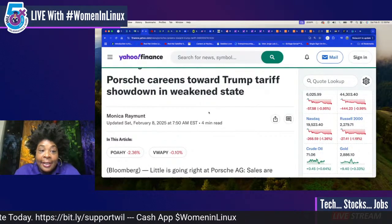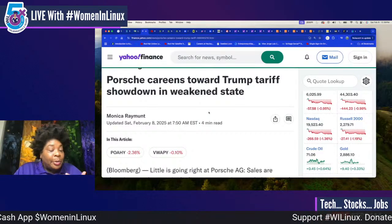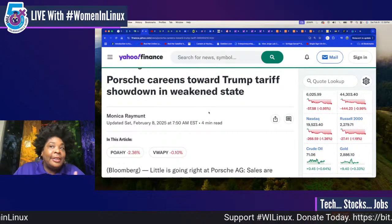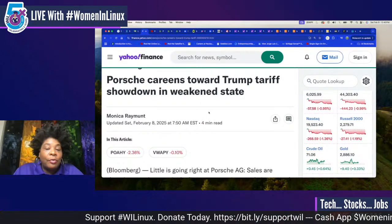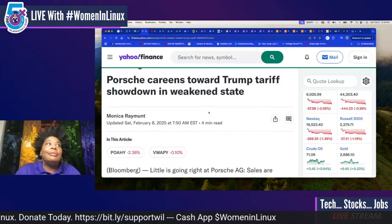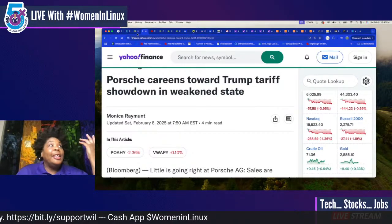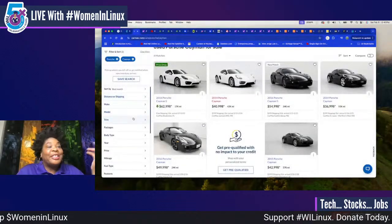So then I got to thinking, what older Porsches would most people want? Most people want the turbos. I was stopped at the light the other day driving home, and the guy was like, what year is that? And so forth and so on. He was saying it looks older, blah, blah, blah. So then I started looking at what Porsches I could go buy.